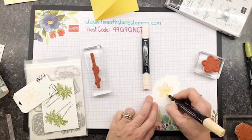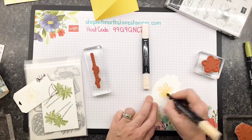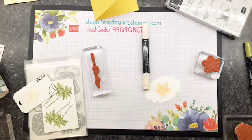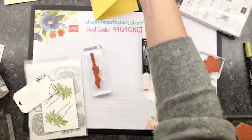Can you see the color coming in? We're zhuzhing it up, people. Zhuzh. Okay, that I can't spell, but I have a girlfriend who says zhuzh all the time, so it's got to be a word. Okay, so that's all said and done and gorgeous.